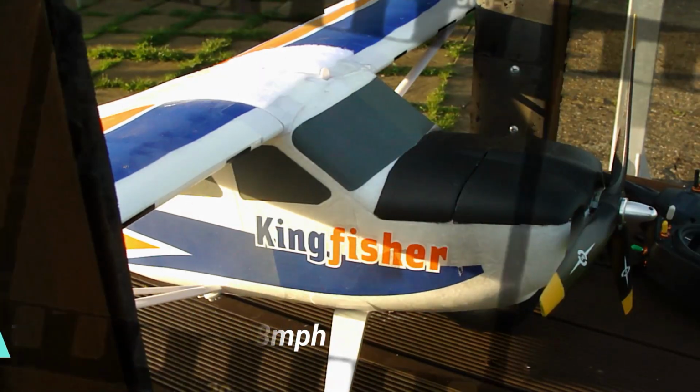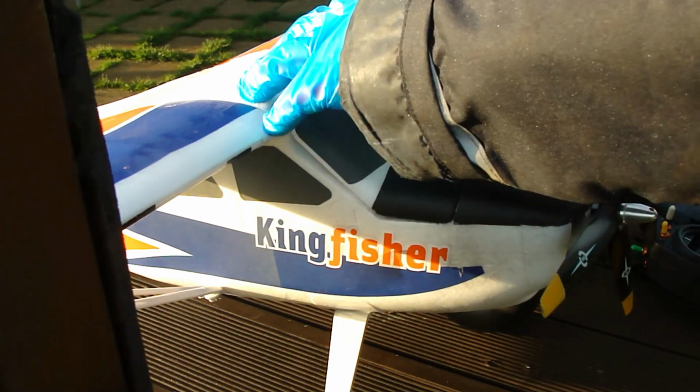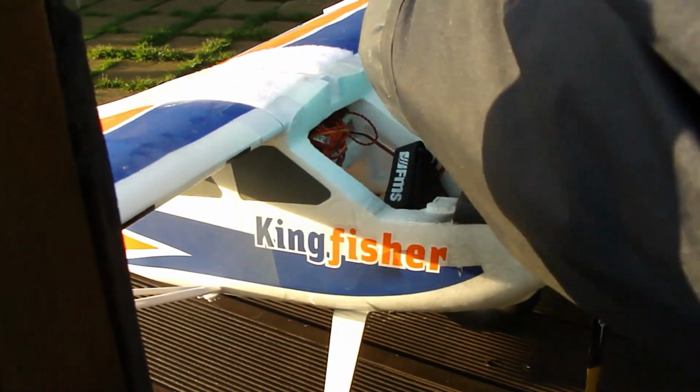This is the FMS Kingfisher. This is a Maiden. Get it selected. Right, so this has a battery that goes up the nose, up to that firewall. I keep calling them firewalls, I know I shouldn't, they're not firewalls. That's not very good, is it? Yeah, that's good there.